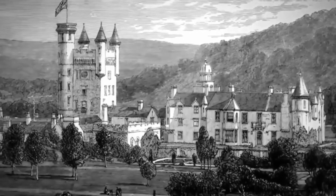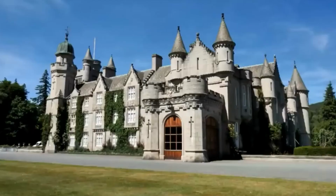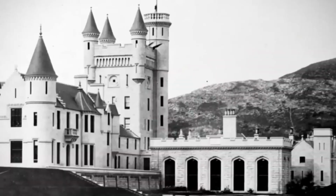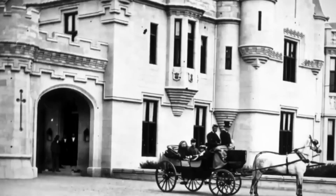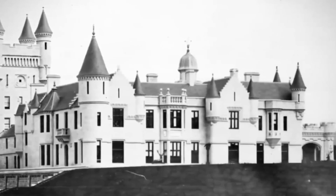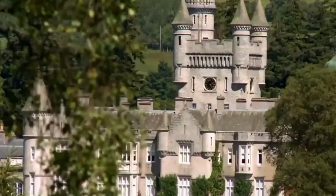Its 7-storey tower harks back to medieval defensive tower houses, while its pepper-pot turrets are reminiscent of French chateaux. But Victoria and Albert's fantasy Scottish castle is not to everyone's taste. Balmoral is a really ugly building. It is a country house with an overscaled tower. It looks like a grand landscape.